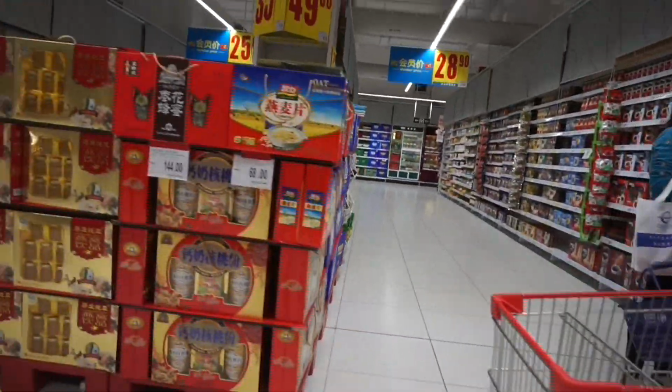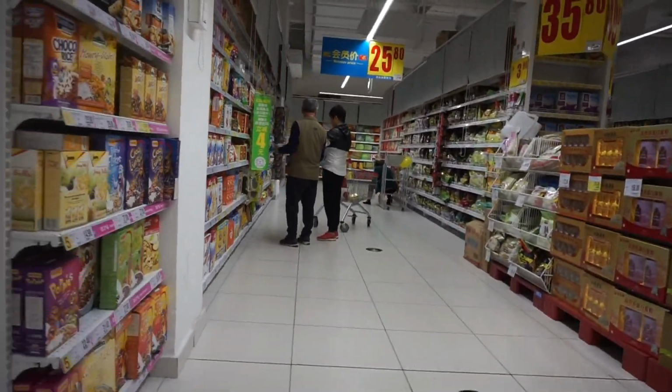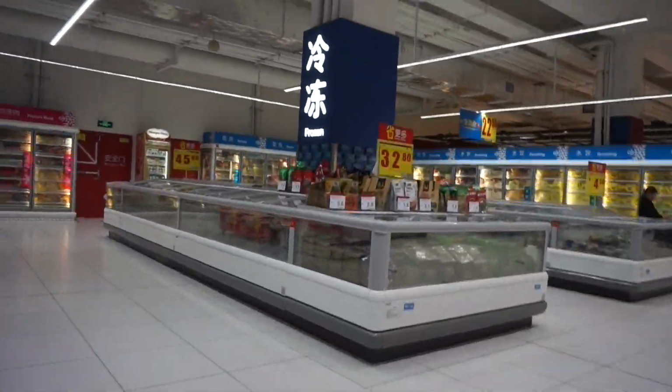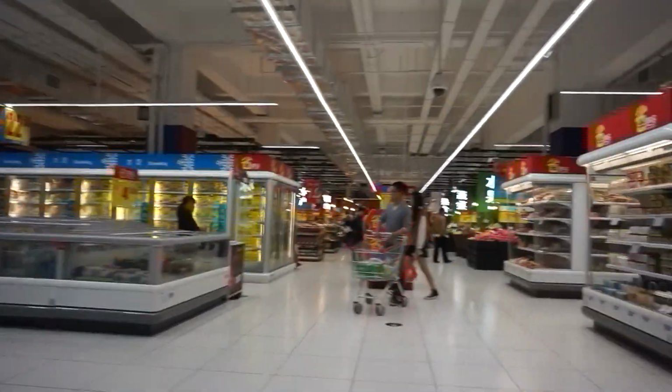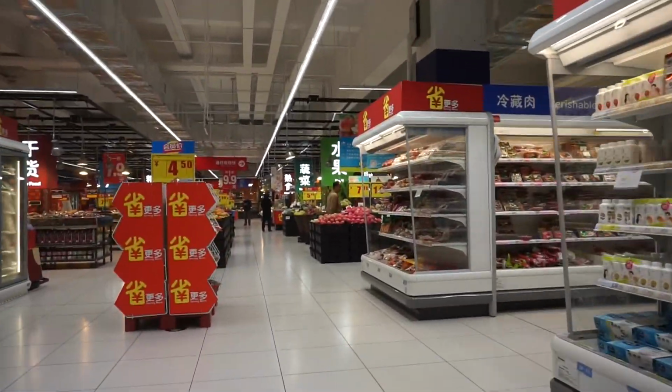And then this is their coffee and all their other cereals. And then this is their milk. And then that's their frozen section, their dumplings and whatnot. I've never tried any of it. And then this is their dairy milk. And up there is their fruits, bakery, and meat.